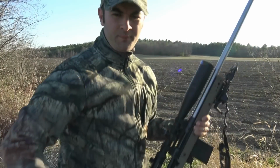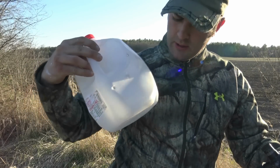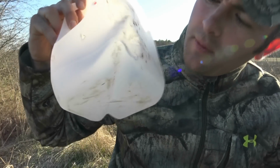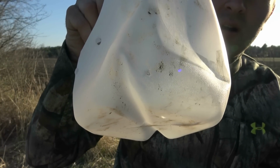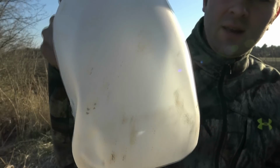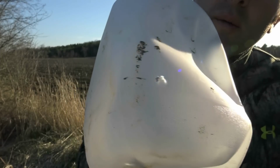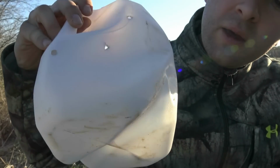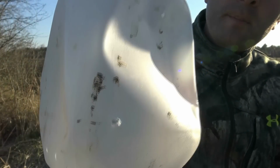Milk jug, if you look, right there, right on the bottom corner there, that is where the 243 impacted it. There's the exit right there. So that was impact and then the exit.